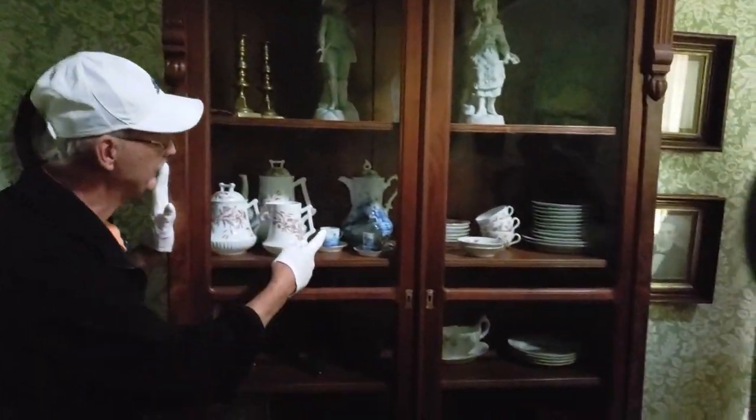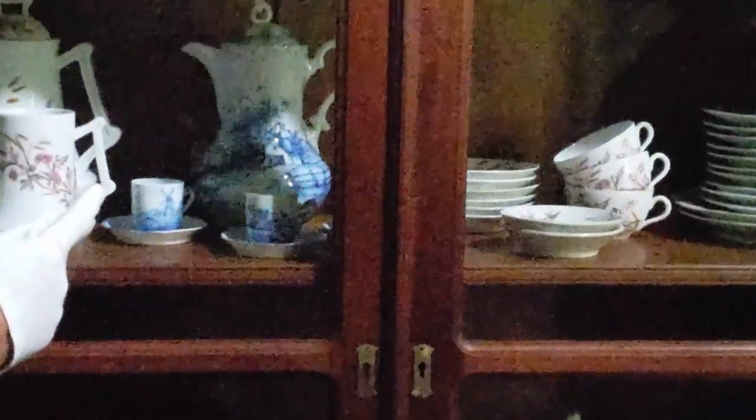See this blue set of china that's in here? You probably recognize the type of china it is because it's blue and it has the windmill on it. It's Delft china from the Netherlands. But it's a chocolate service. You just don't very often see chocolate services. Coffee and tea, you see those all the time.